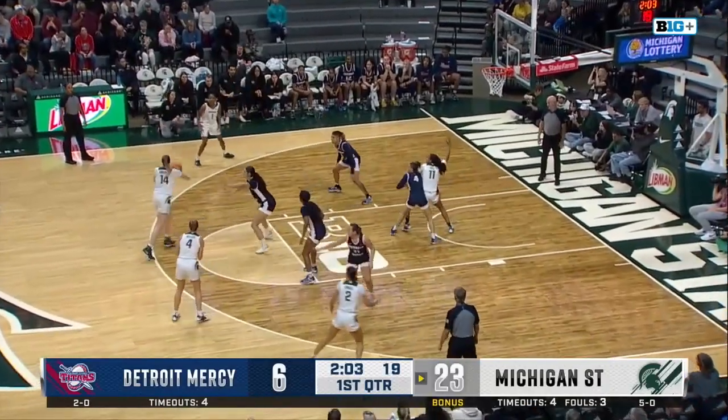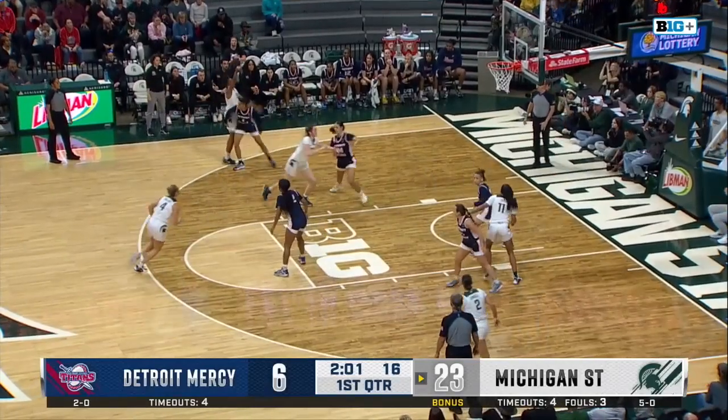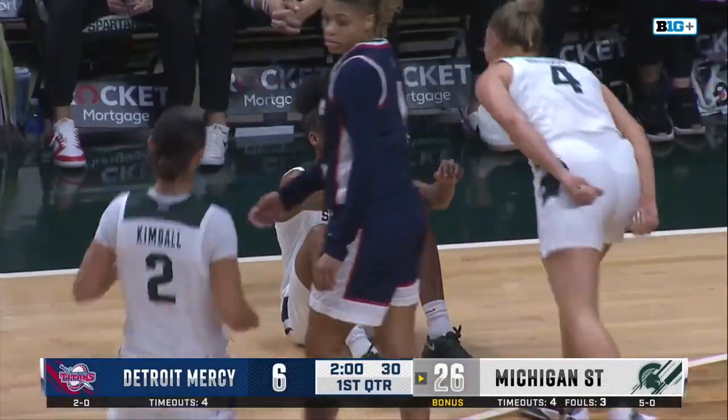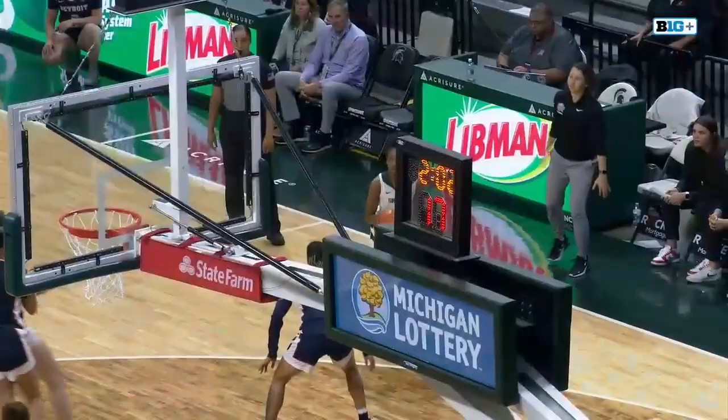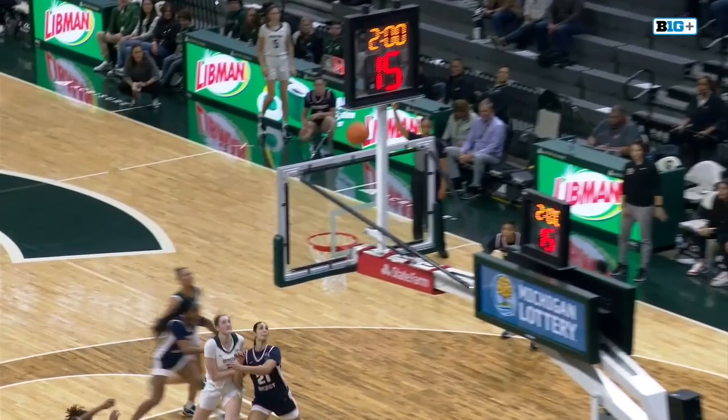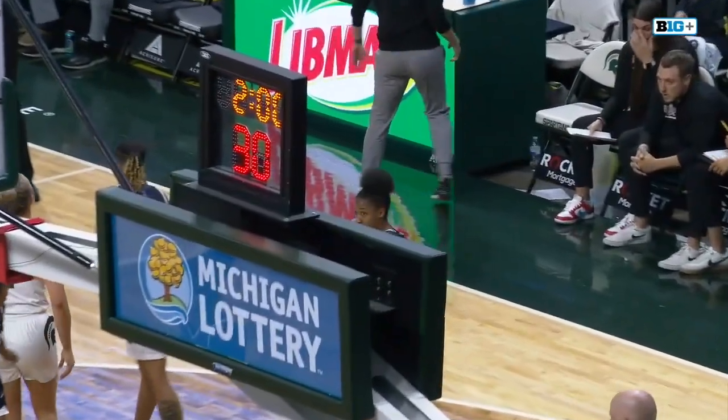Top of the key, Van Slutin over the left side. Simmons, she'll try a three. Good, and the foul. Chance for a 4-point play for Jaden Simmons. Filling in the starting lineup for Julia A-Rault, and she's already got 5 points in this first quarter. Look at Jaden Simmons coming in, taking over for the injured player in Julia A-Rault and draining.